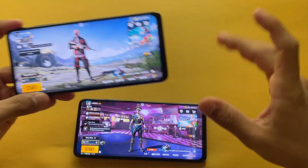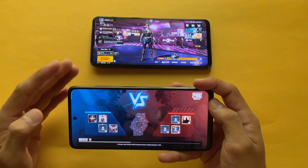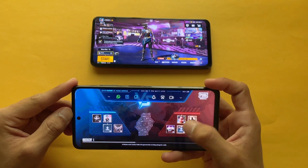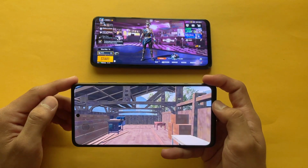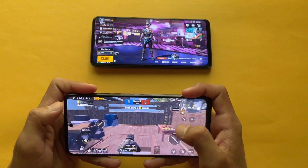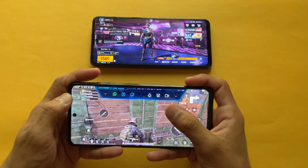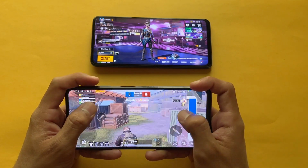So now let's play on the Poco X3 again, and this phone gives you a maximum 40 FPS gameplay. You can also see the FPS. This phone is not really good in terms of the PUBG mobile game because it does not get any extreme option. Now let's move around and let me show you the FPS, and it is at 40. So this phone gives you 40 FPS gameplay, no 60.